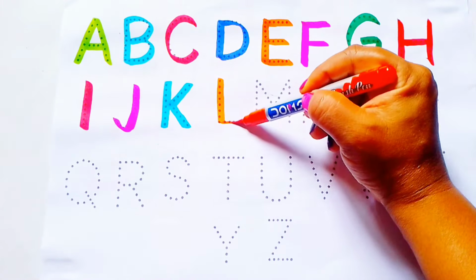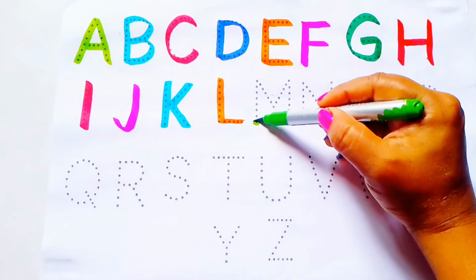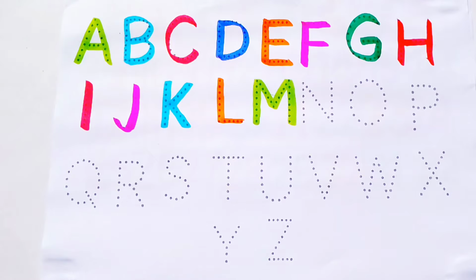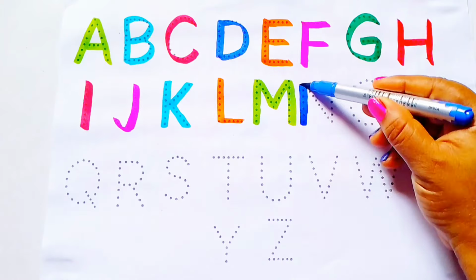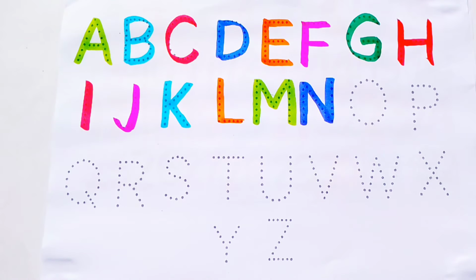Orange color, L, L for lemon, L for lion. Green color, M, M for mango, M for moon. M, blue color, N, N for nose, N for nut.